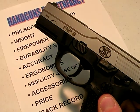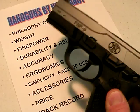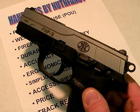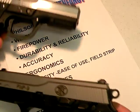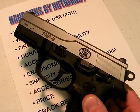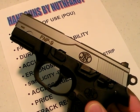How's the weight on it? Well, I brought Mr. Scale in earlier. There it is. And I weighed all of these guns. And what do I mean by all these guns? Well, I'm going to compare it against the SR9, which is price compatible, and also the Glock 17 you just saw. And the weight goes something like this.